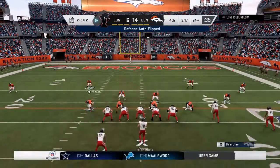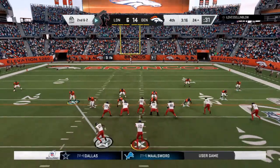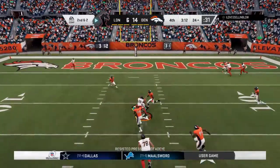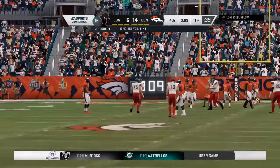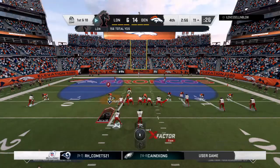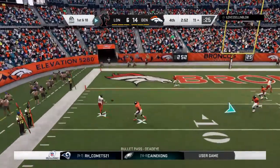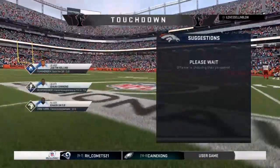Facing a 2nd and 2 after that last catch, good for 8 yards. 2nd and 2. He gets this in the hands of Mixon. And down inside the 15, shy of the 10. A gain of 13. It's a first down. This quarterback now rebounding nicely after the interception. He's hit 4 straight to start the drive. And he gets into the end zone for the touchdown.